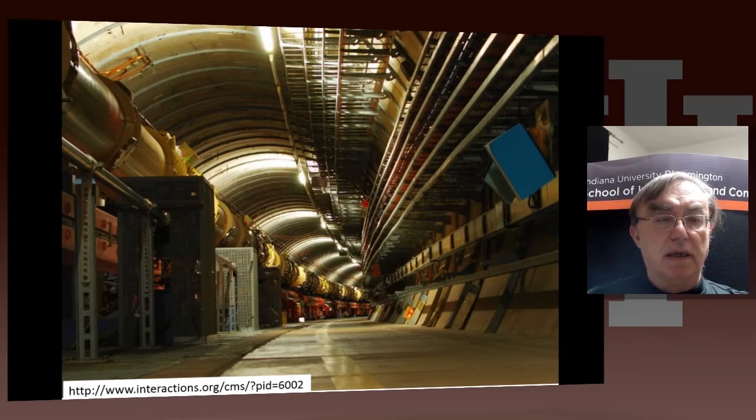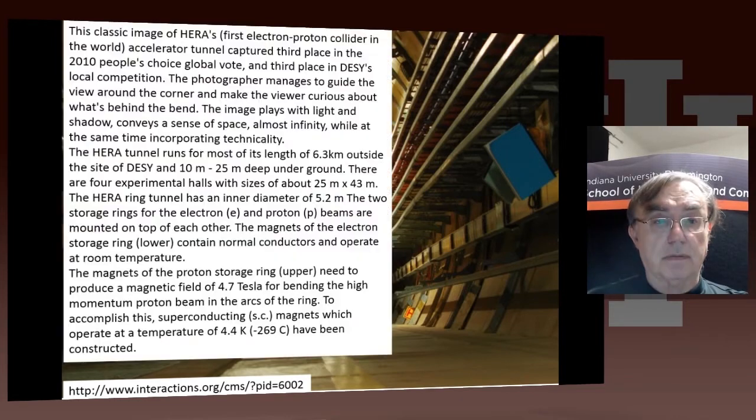That tunnel accelerates electrons and accelerates protons. Protons are harder to bend, so you need higher performance magnets. So the magnets used for the protons are superconducting. The magnets used for the electrons, which are not accelerated to as high an energy, are conventional.